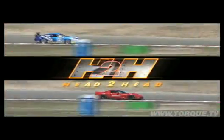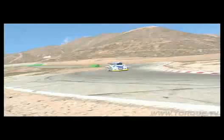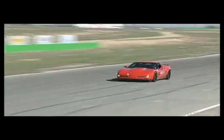Tune in next week for a head-to-head battle between a Porsche World Challenge Cup car and a Time Attack blown Z06 Vette. Oh yeah, there's a driver shootout too.